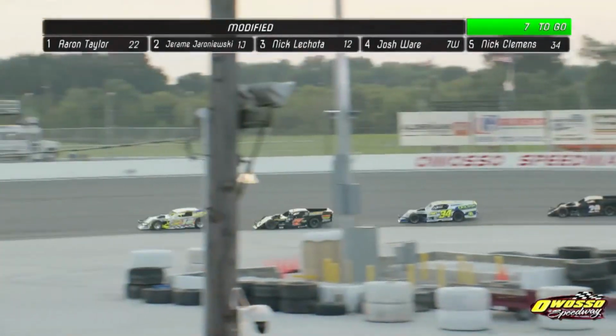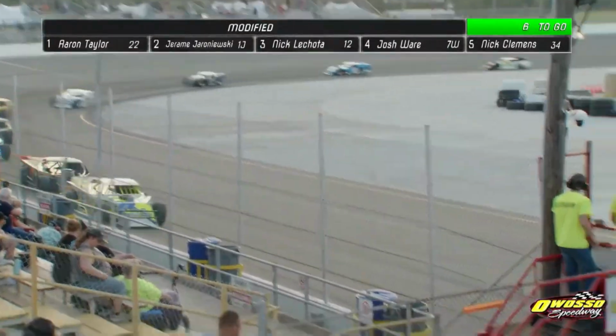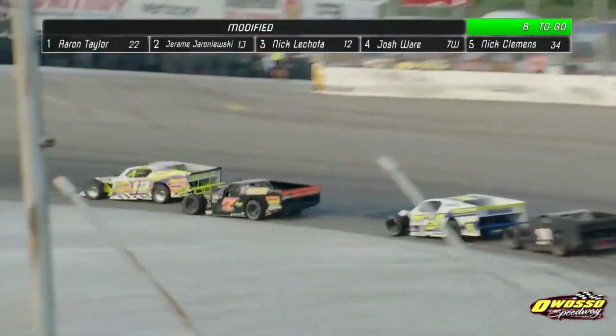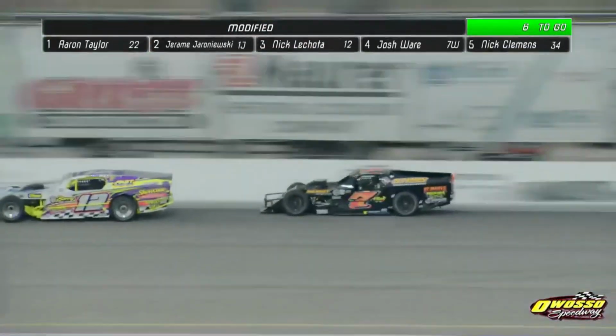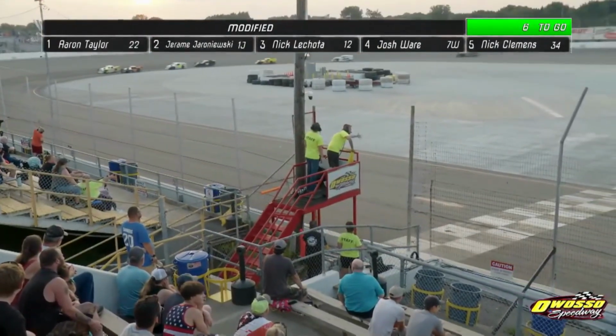We're going to see if Clemens, or rather Ware, shows that inside line on the exit. I think that's where Ware is getting the idea that maybe he wants to get the nose underneath there, but just can't get enough of that car down there to get a run off the corner. Yeah, we're coming to 5 laps to go here with Taylor leading.